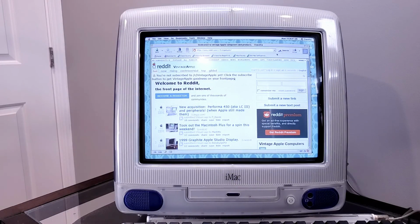I think that about does it for this intro to the $15 Grape iMac. As far as what the future holds for this computer, well, I have a few ideas.